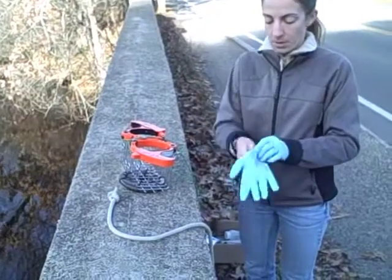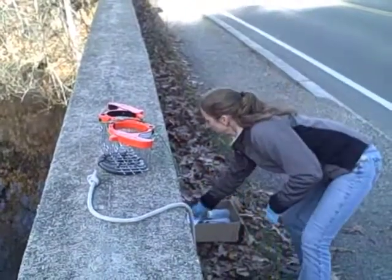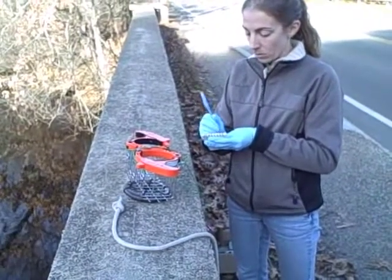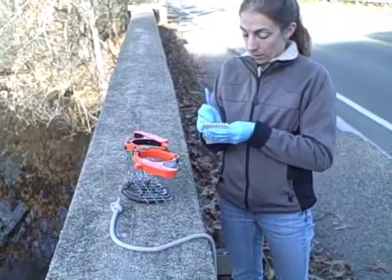When arriving at your site, the first thing you should do is put on a pair of nitrile gloves. Also, you can record the date, the weather, and any field comments in your field notebook before you start. To begin sampling, you'll need to rinse the sampling device in the water 3 times.